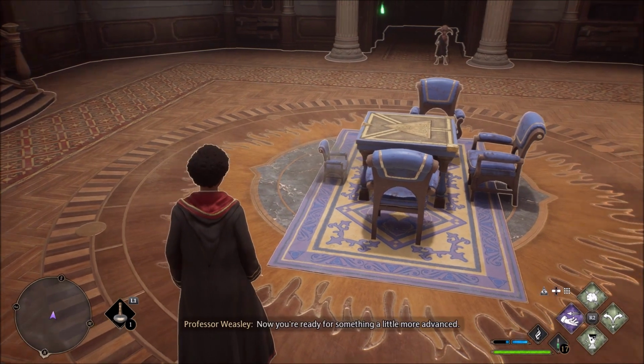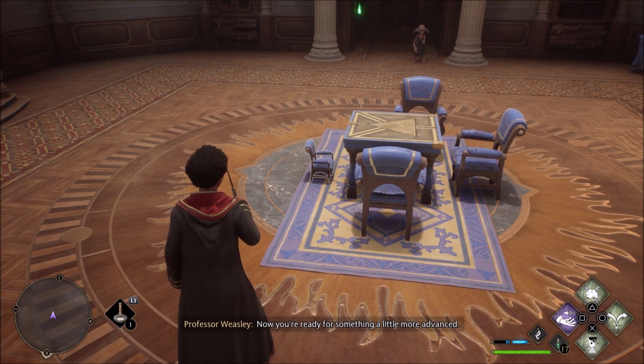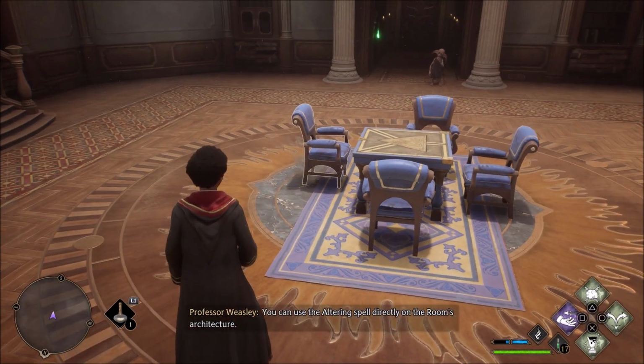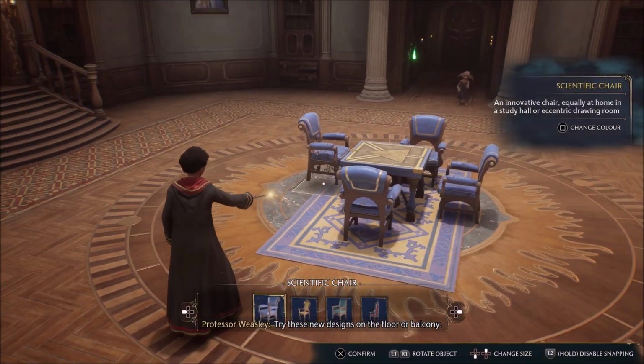Nicely done. Now you're ready for something a little more advanced. You can use the altering spell directly on the room's architecture. Try these new tiles on the floor or balcony.